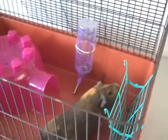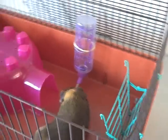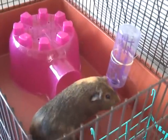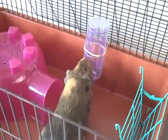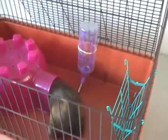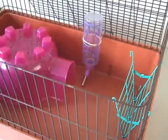Okay. Some people say that having your guinea pig live in one of these cages is like a person living in their bathroom for their entire life. To me, it's more like a front porch. You come out of your house and you have to live on something the size of your front porch. There he goes back in his house.